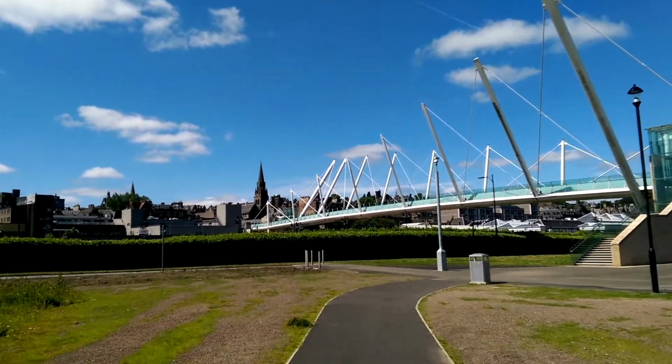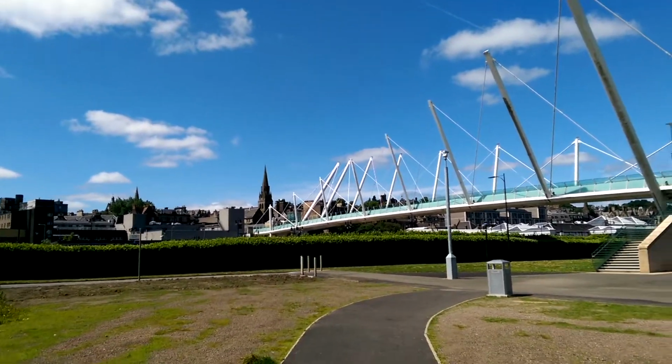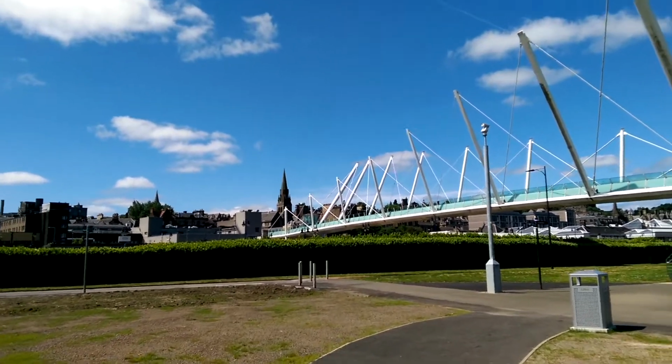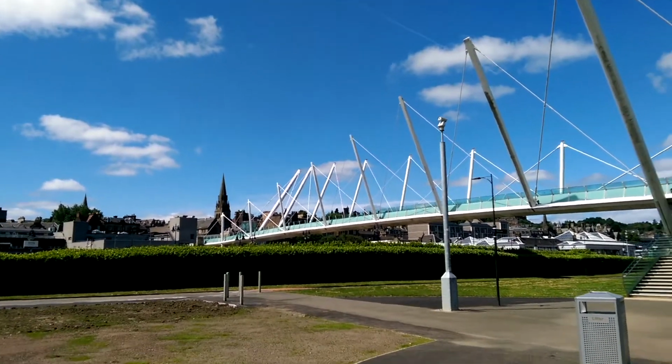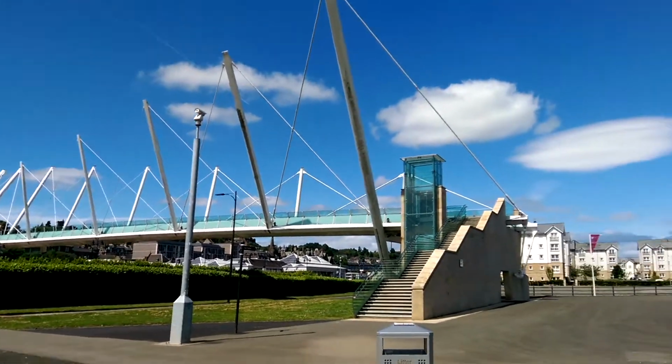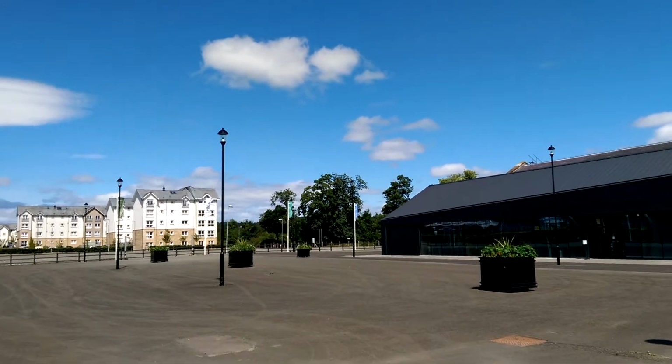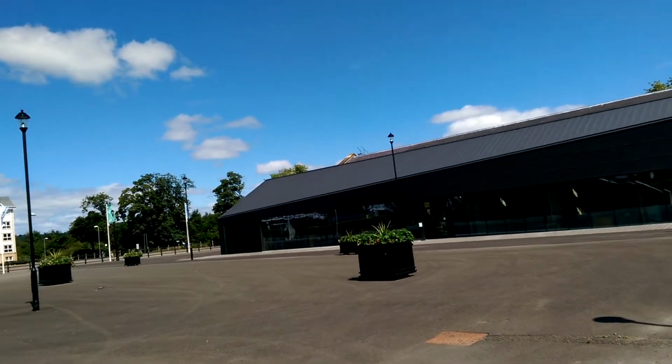Sterling, one of my sons, is going for, I don't know what you call this, a little course on how to use a handheld 3D printer. This is a bridge over the railway, but we are actually going around here. I know there's a bit of wind in the background, I hope it's not affecting the microphone.